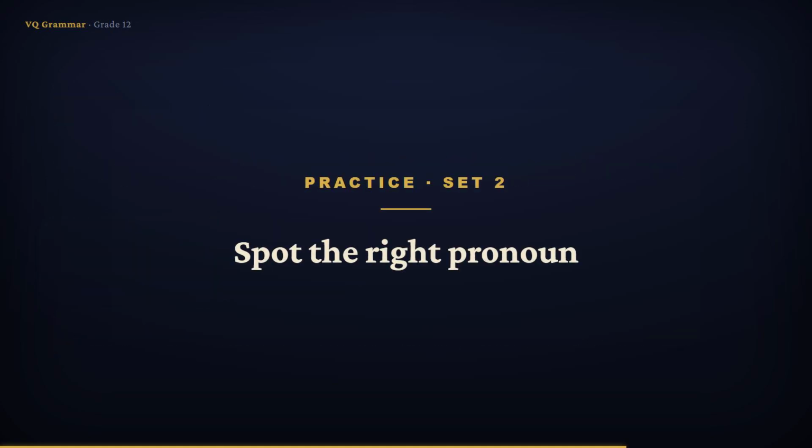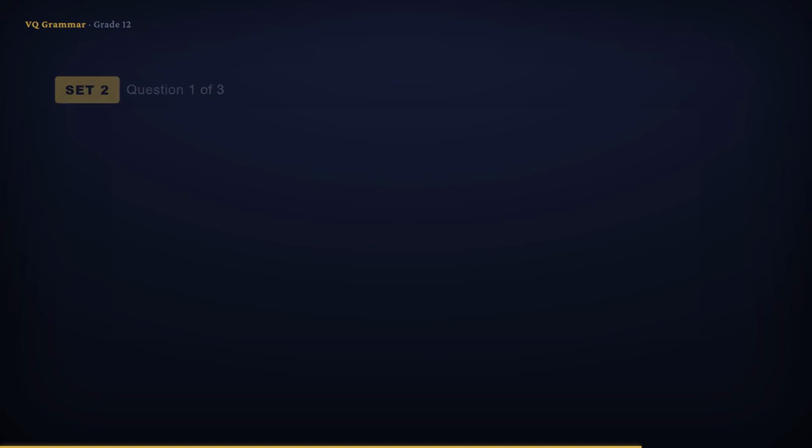Here's the second set. Same idea with a few new twists. Watch for self words hiding in compounds and for those non-standard forms. Pause and choose before I answer.